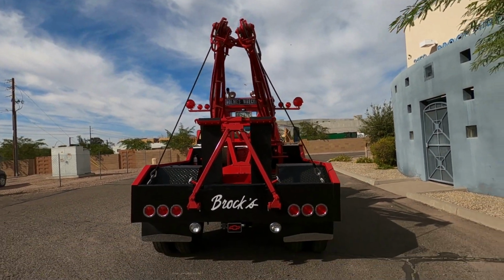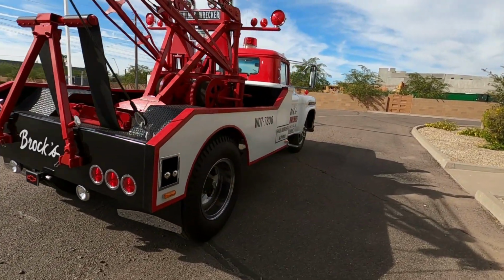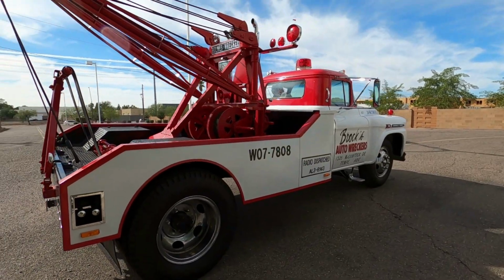Follow along as we hear the story of the truck and the story of one man's lifelong love affair with anything automotive. Now, let's go for a ride.